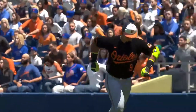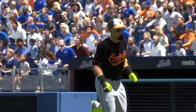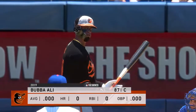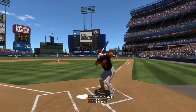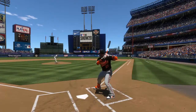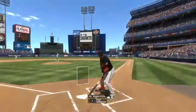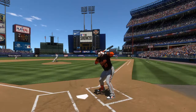Batting fifth, the catcher, Bubba Ali. Now in the box, Bubba Ali. He'll swing it from the left side right here. First pitch coming. Here it is. And a ball, 1-0. No score here as we play inning number 2.